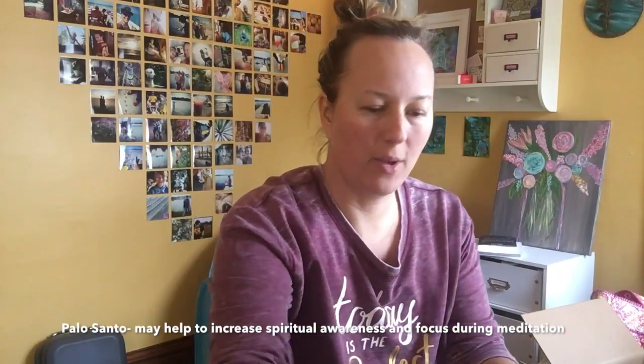Okay, what else did I get? It's like a big surprise. I always try to open it in front of you guys because I forget. You guys ever forget what you order? Yeah. What is it? It's probably something that I got for free. Oh yeah. Palo Santo. This was a free oil this month.